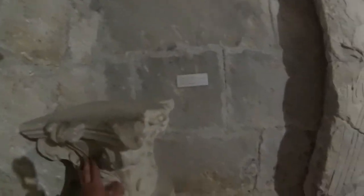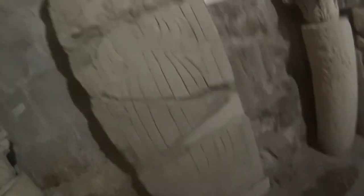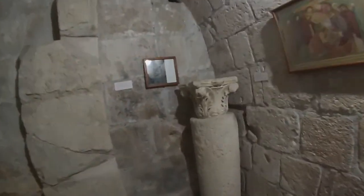Wall painting from the funeral chapel of the Saviour, beginning of the 12th century AD. Some really amazing stonework that survived pretty well. Marble capital, it says. Look at the size of this tombstone. Tombstone of the Church of Augustinian order. An extra large one.